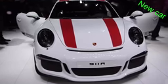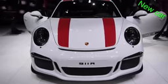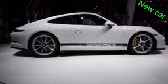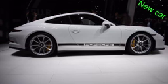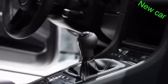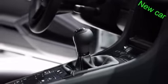The 911R is powered by the same 4-liter flat-6 engine that lives in the 911 GT3 RS, which means this car gets 500 horsepower and 338 pound-feet of torque. As a result, it can accelerate from 0 to 60 miles an hour in 3.7 seconds and has a top track speed of 200 miles per hour. But the absolute best feature of all on this 911R is that every single one of these cars will come only with a 6-speed manual transmission.